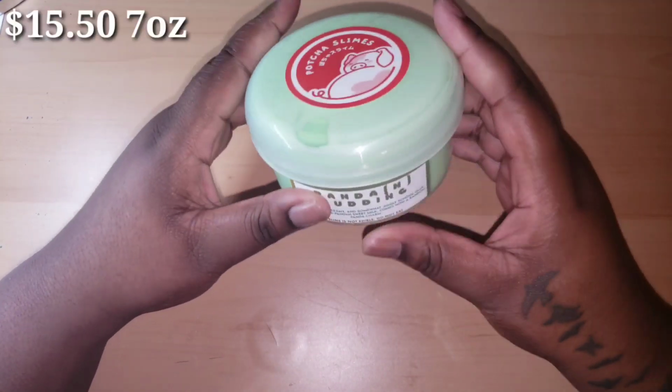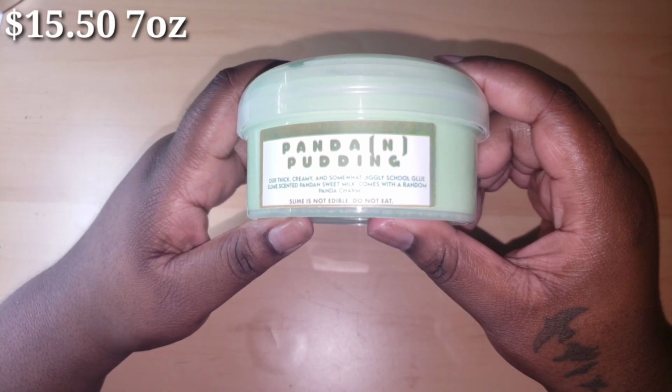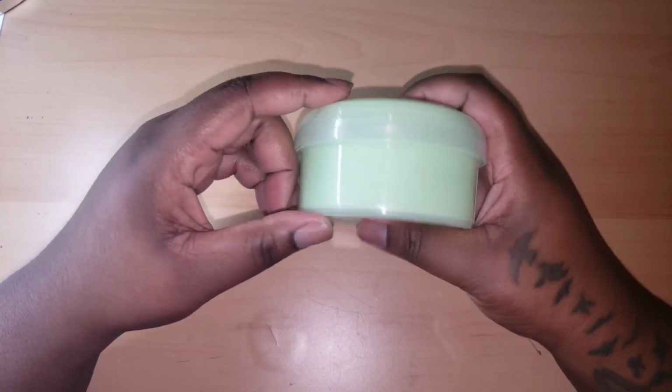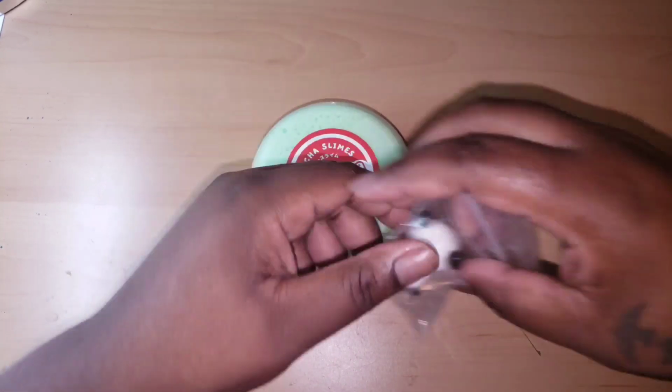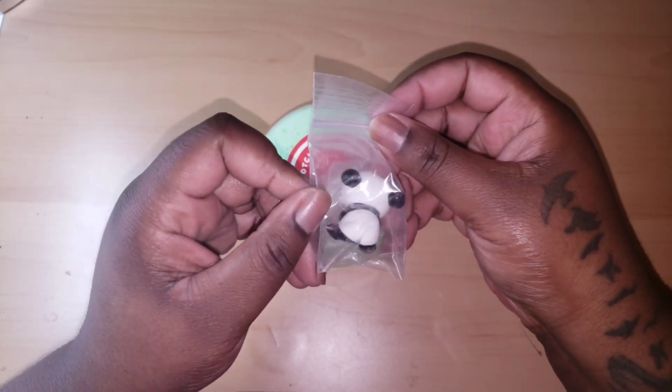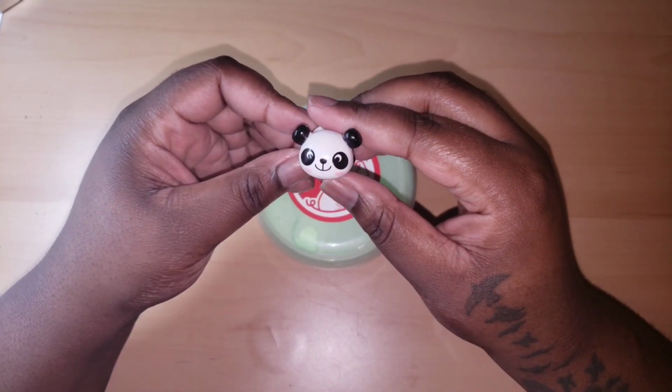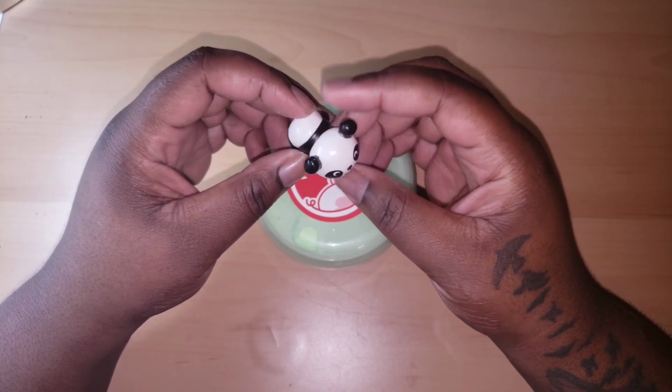This slime is called Panda or Pandan Pudding. It is said to be a creamy school glue thick slime with other ingredients. And it has this little cute panda that just lays on its little belly. And it's said to be scented like sweet milk and pandan leaves.